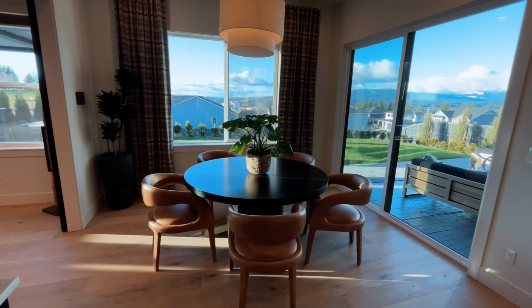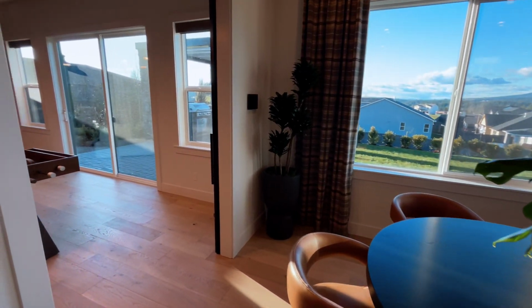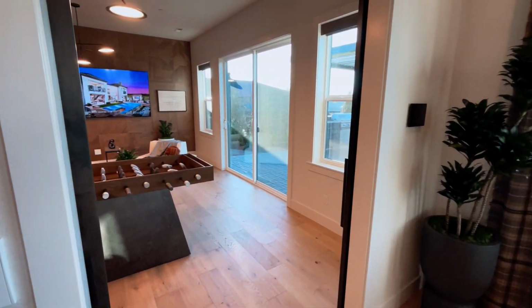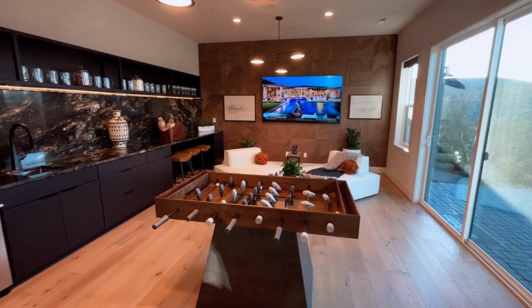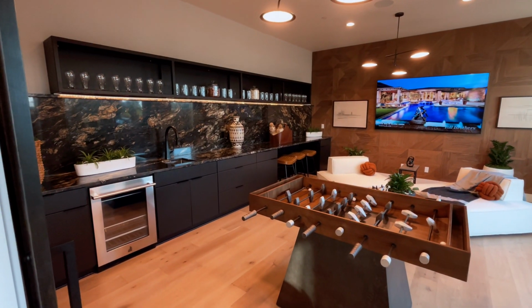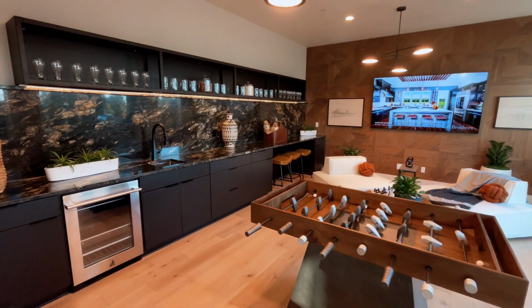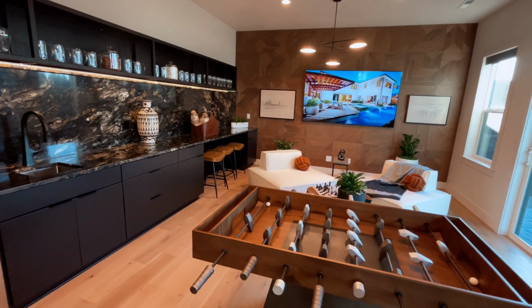But over here at the dining space, take a look at the light in the windows. I love that pendant light. But I want to talk a little bit more specifically about this room. In this Samish plan, there are two options. There is one where the square footage of the home is 4,001 square feet, and the home will then have a tandem garage that holds 4 cars.